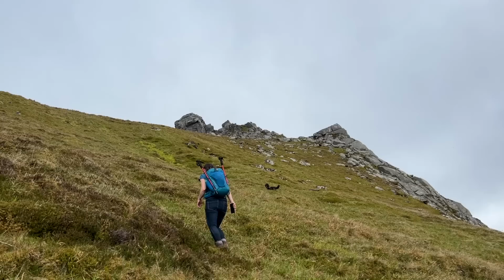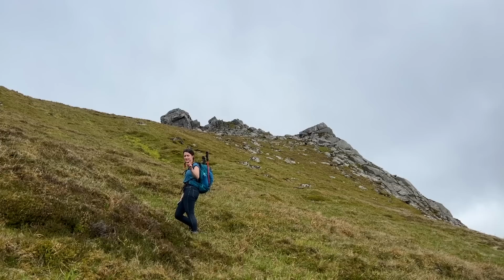Yeah, near the summit. First summit. First summit. We'll go up there now.